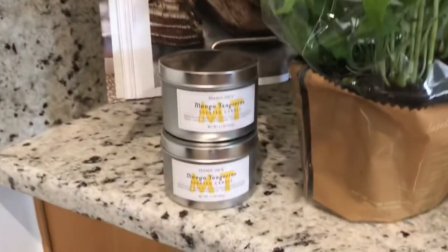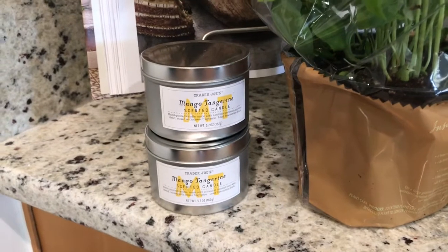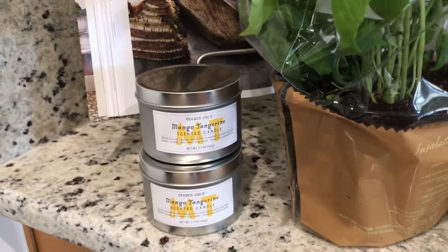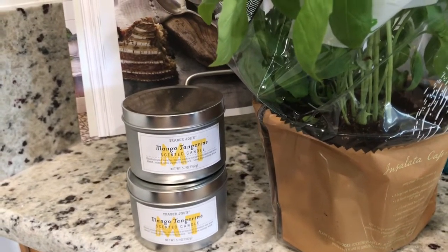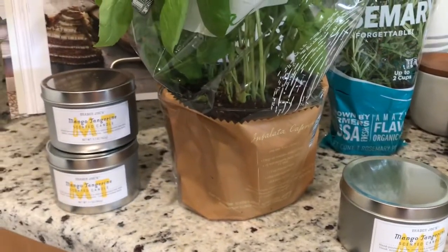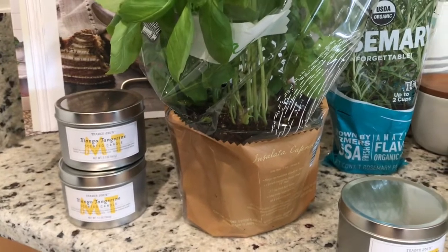These I saw from another Trader Joe's vlogger, and I had to get them because she said they smell good, and she did not lie. They are every bit as good as she made them sound on video. They're the mango tangerine scented candles by Trader Joe's. I went ahead and picked up three because I wanted one, I'm gonna mail one to my sister, and then my mom's coming for a visit, so I'm gonna give her one as well.